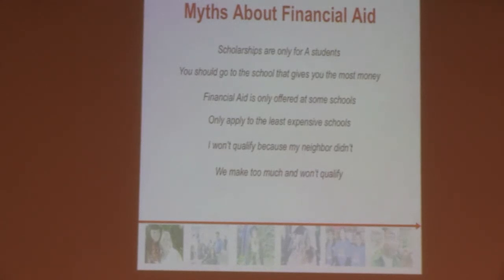So don't set your limits on only state schools because you look at what it costs and you think, okay, this is what we can afford. You need to open up the horizon and try different types of schools. Don't limit yourself based on the cost.